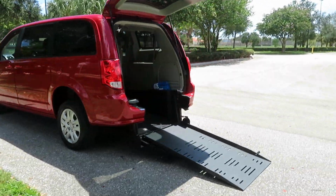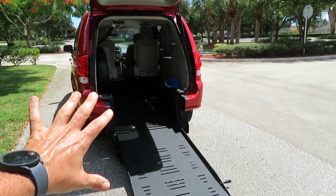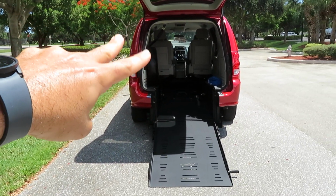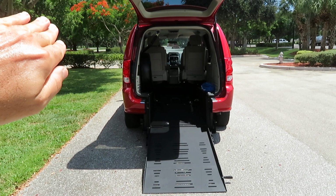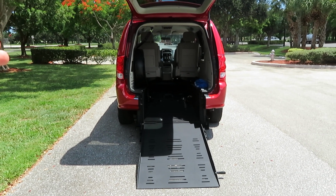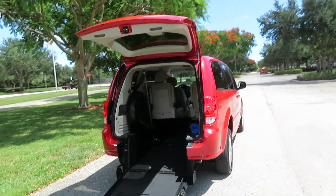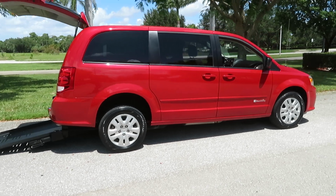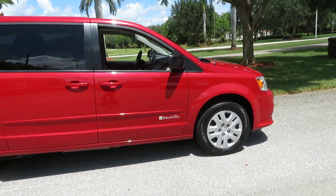It is a full rear entry conversion. Has all your wheelchair restraints. It's got the double jump seat option. Those fold out of the way. I will show you how everything works and functions in this van. Super easy setup. It does have room for 2 wheelchairs. It does also have a Q-Lock 150 system.